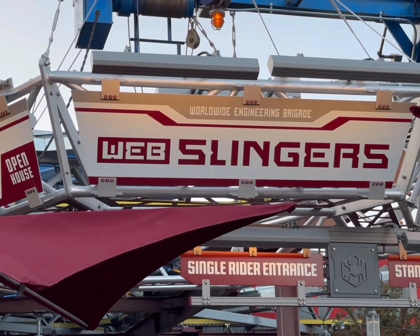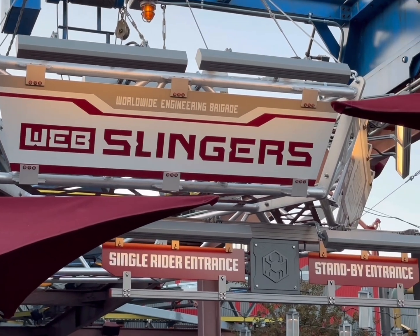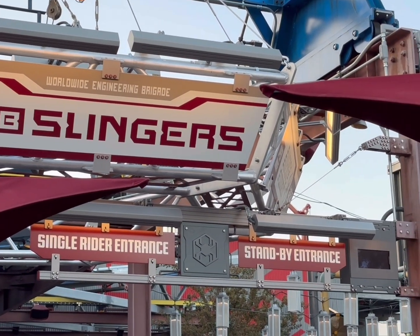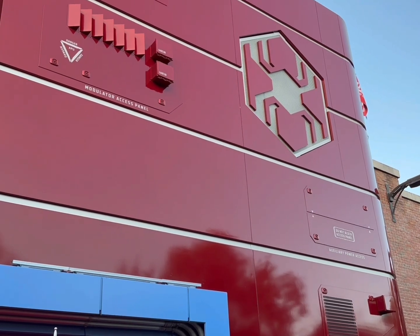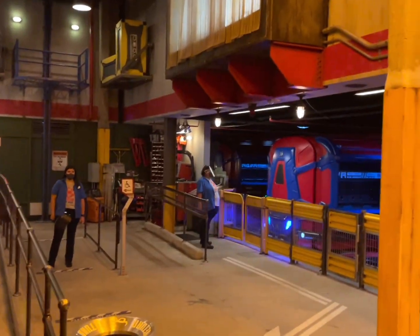Web Slingers is in Avengers Campus. It's the only ride currently in Avengers Campus. It has no height requirement. And I definitely highly recommend doing it if you are fans of Marvel or Spider-Man, because it is a very fun ride. It is a game ride. You don't have to touch anything. You just use your hands and it reads your hands and it slings webs animated onto the screen.